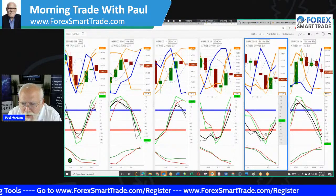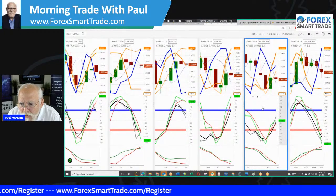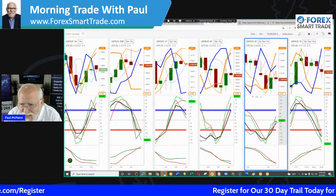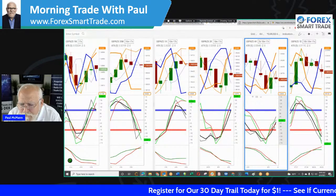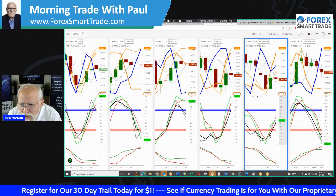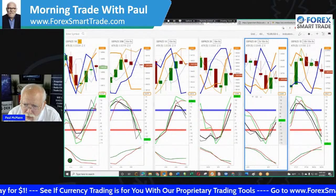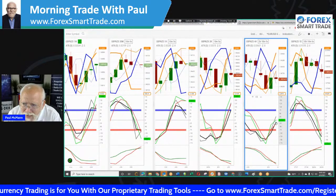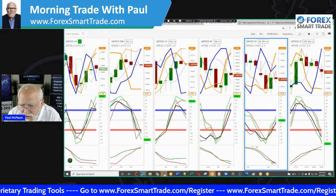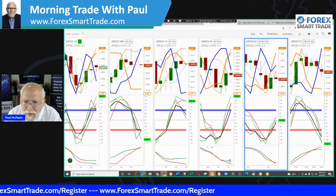We're overbought here. The 4-hour chart hasn't gotten to overbought, but it has petered out midway through. And what's telling me it's petered out is I've got this kink in the green line here. So it was going up very steep, and now it's going up less steep. I've got down pressure, although green's on top.